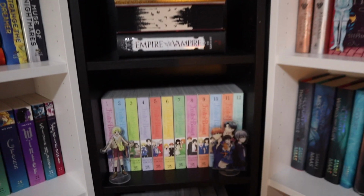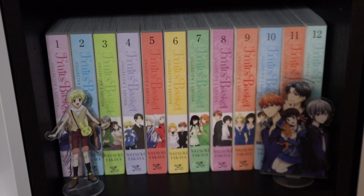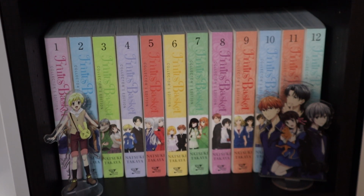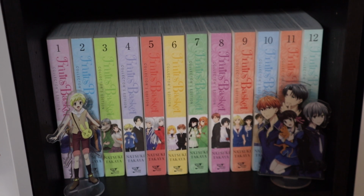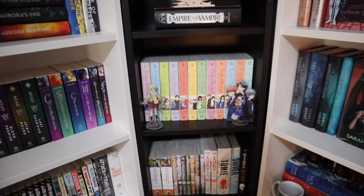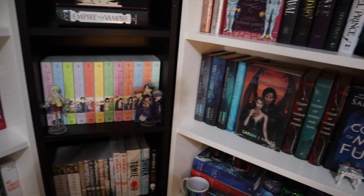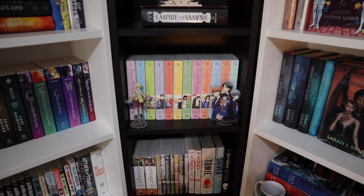And then directly below that shelf, we have Fruits Basket. This is a new favorite manga of mine. I know it's not a new series, but I recently read it and watched all the seasons. I love this manga a lot and I highly recommend it. Okay, and I'm kind of realizing it's harder to go up and down. It's gonna be easier for me to just go across. So let me change my method of how I'm doing this.